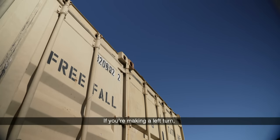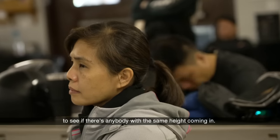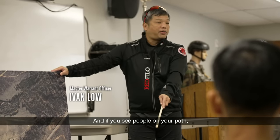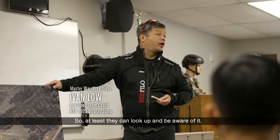If you are making a left turn, do remember to look at your left side of the traffic to see if there's anybody at your same height coming in. And if you see people on your path, give them a shout, let them know you're coming. So at least they can look up and be aware of it.